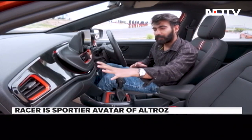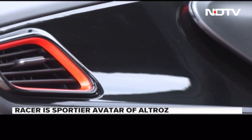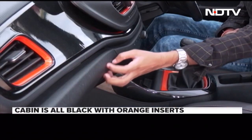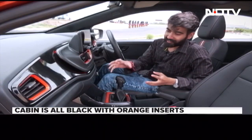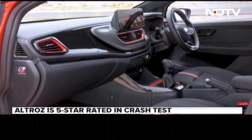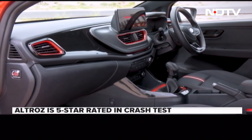Now this piano black theme on the interior is a dust and fingerprint magnet, while the plastic is scratchy and this texture is prone to be a dust magnet again. So keeping this interior clean will be a tough job.